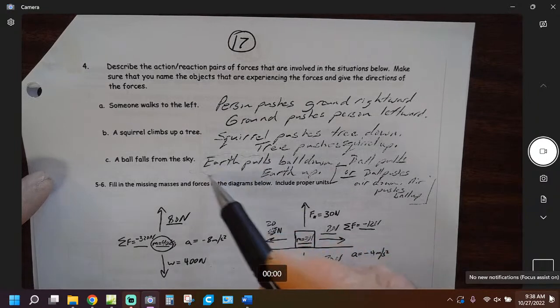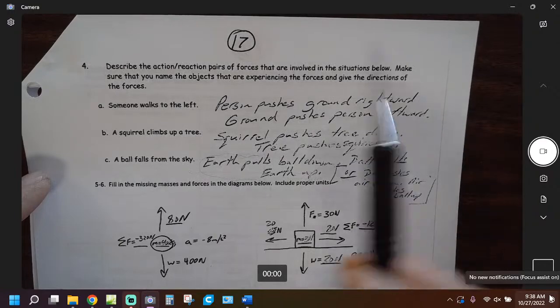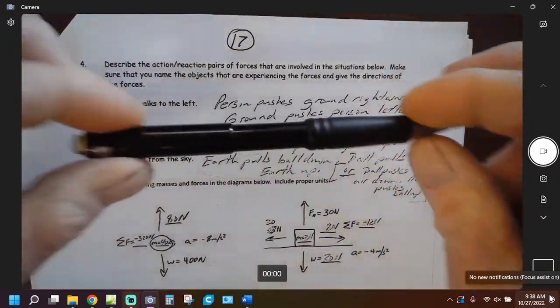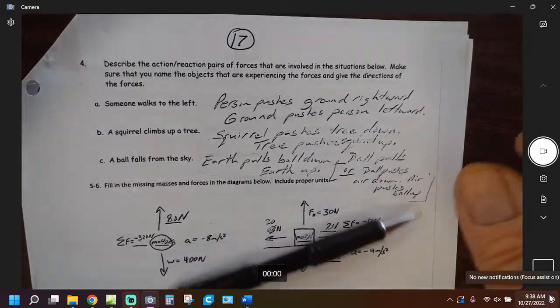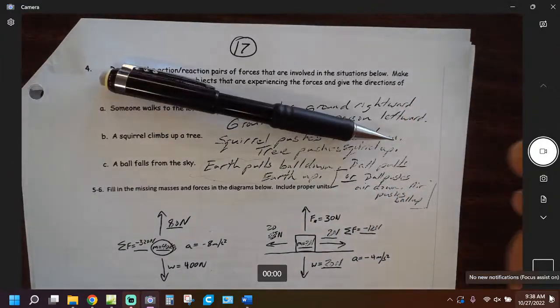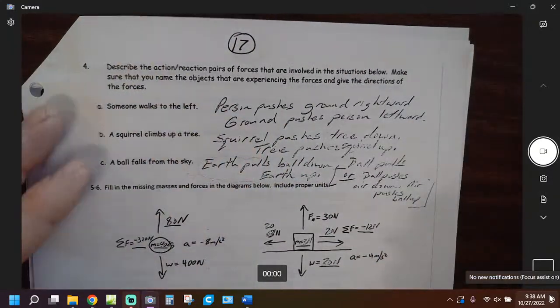A ball falls from the sky. This one really messes people up. The earth pulls the ball down. The ball pulls the earth up. So I'm going to drop my pencil on my paper. When I did that, the earth moved upward toward my pencil. Did it move much? No, because it's so big. The same force that was pulling my pencil down pulled the earth up, and the earth's too big to really get affected much.